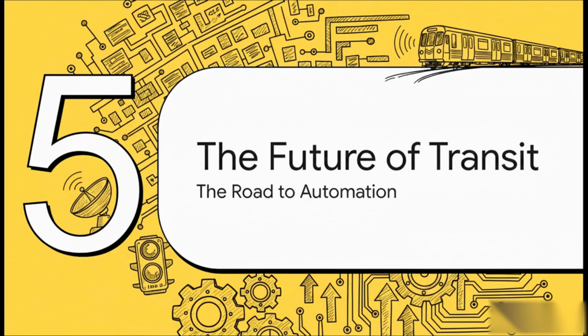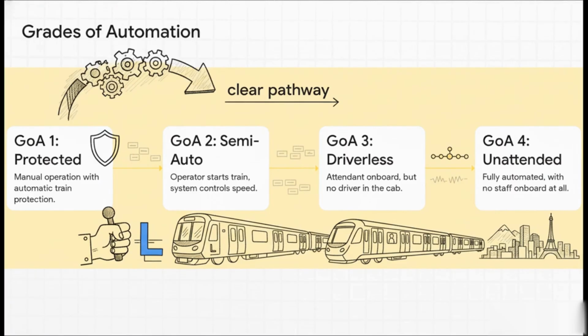But here's the really exciting part. CBTC isn't just about fixing the problems of the past. It's actually the foundation for the entire future of public transit. It's the key that unlocks everything that comes next. What it does is create a clear roadmap to automation. They call it the grades of automation, or GOA.